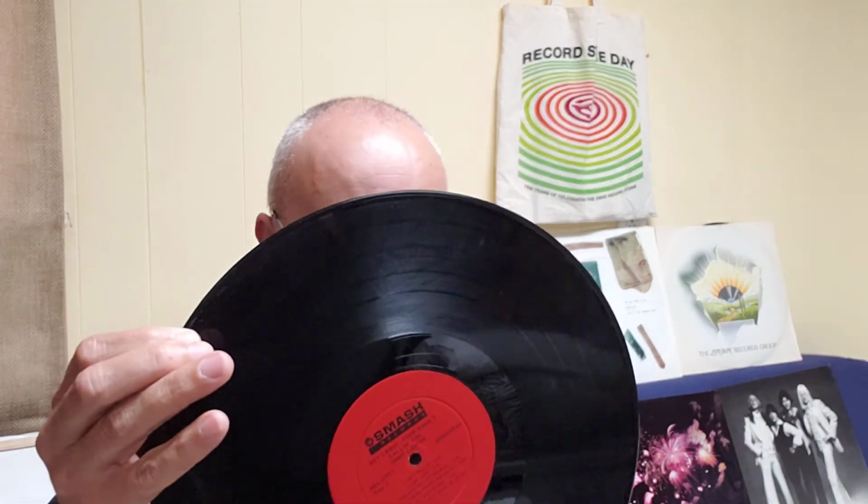But this one was in great shape, obviously, and it looked interesting. I thought, well, who knows? And I went ahead and picked it up for 99 cents, and I listened to it. It's a Latin jazz, Latin rock kind of album, and it's really fun. It's got some catchy tunes on there that kind of make you want to dance, especially the first one, Hey Leroy.